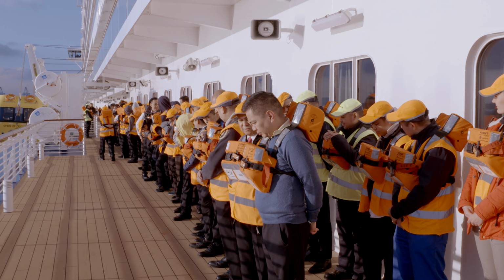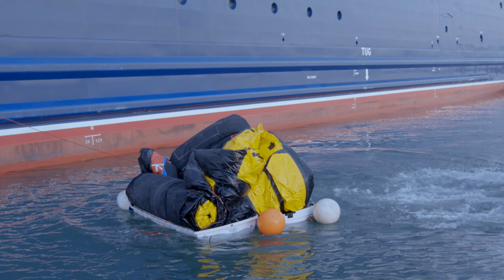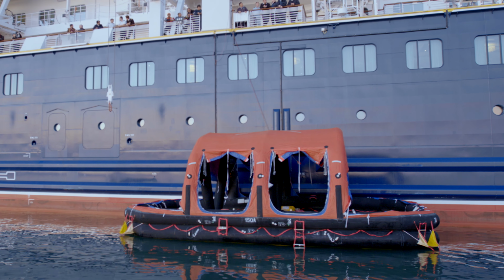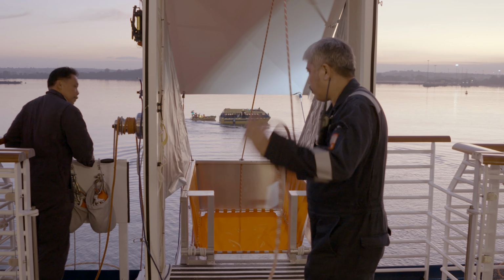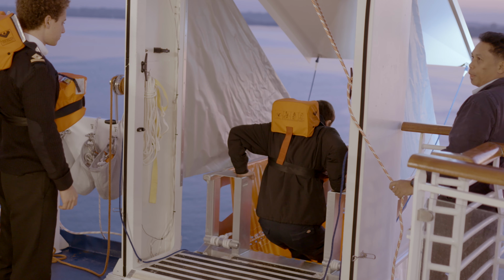Dedicated crew will be responsible for the preparation and launching of lifeboats and MES. If needed, each MES has spare rafts with an additional spare capacity of 200 each. If you ever have to abandon ship, you must follow the instructions of the lifeboat or life raft commander.